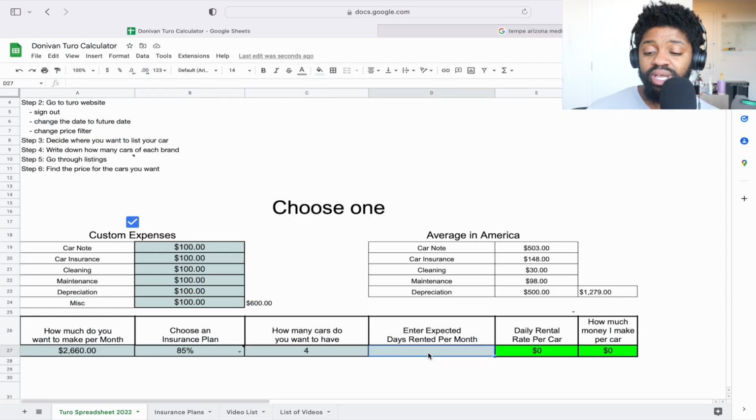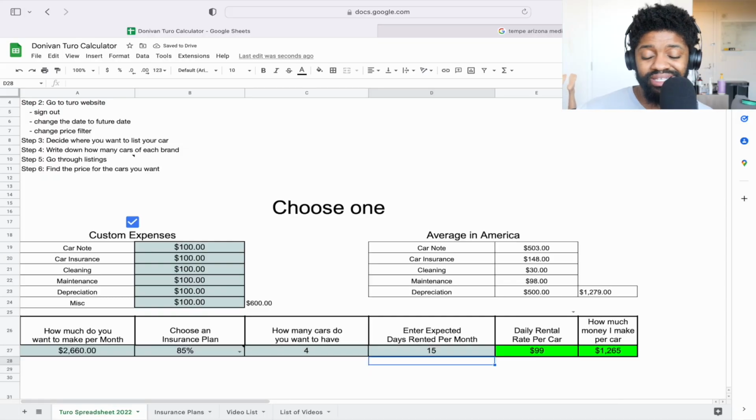Now that we have that out of the way, the next thing is enter your expected days rented per month. You want to have an idea of what you think your car will be rented for per month. I like to say 15 days out of the month. You can ask your friends. You can look around online. I like to be conservative and go like 12 to 15. So I'm going to put 15. I have some friends who have their cars rented out all the time. I know other people who don't have their car rented out at all. Like I said, it really varies. Yeah, put all the numbers into the spreadsheet.